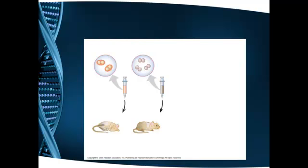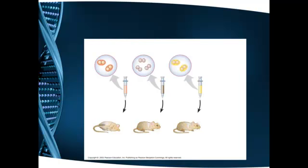Griffith was trying to figure out why these 2 forms of the same species of bacteria existed. Of course, he thought it was going to be related to the thing that made the smooth colony bacteria smooth: there's a protein coat around the outside of them. So he thought that if he killed the bacteria but still kept that coat around the outside, that would still kill the mice. He created heat-killed bacteria and injected them into the mice, and surprisingly, the mice survived. So now he has a little bit of a problem.